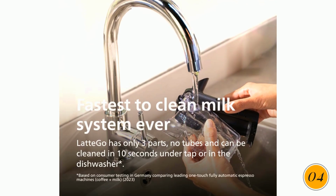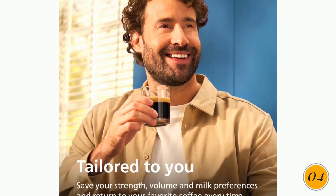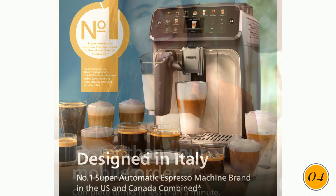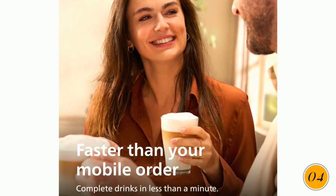I'll be real with you. If you're not ready to invest in a high-end machine, it might feel like a stretch. This is perfect for you if you're serious about your coffee and want an all-around machine that does it all. Skip this one if you're just looking for a basic espresso maker without all the bells and whistles.